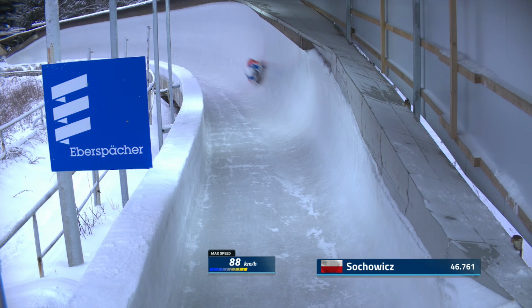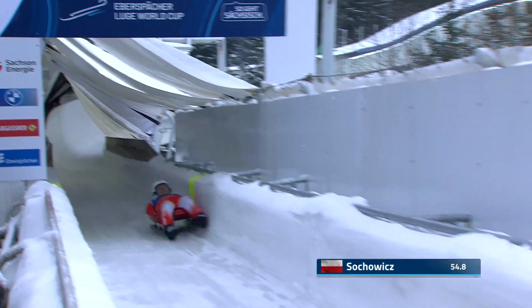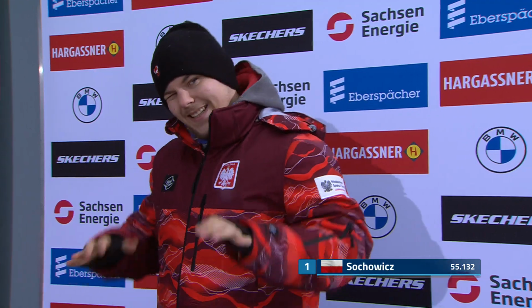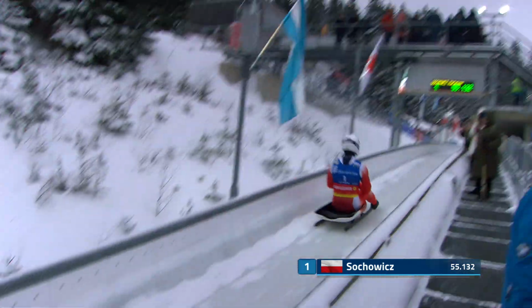Problems there coming out of curve 13. Sorry, 14. Skidding at the finish line, 55.132. The finish time for Poland.